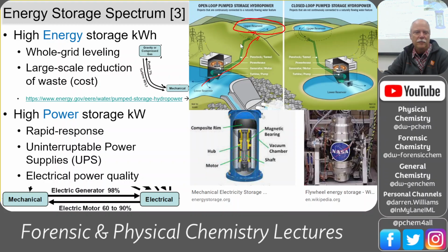Okay. Now that would be slow or high impedance, right? You're not going to be able to pull all that water through your pumps right away. I mean, it's going to be a certain rate that you can pull down. These are really fast, low impedance energy storage, and this is a flywheel storage.